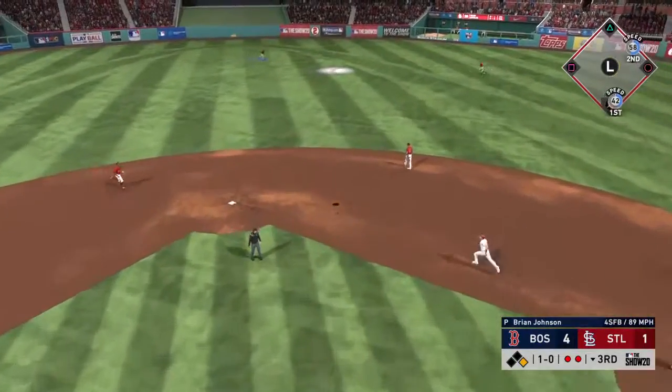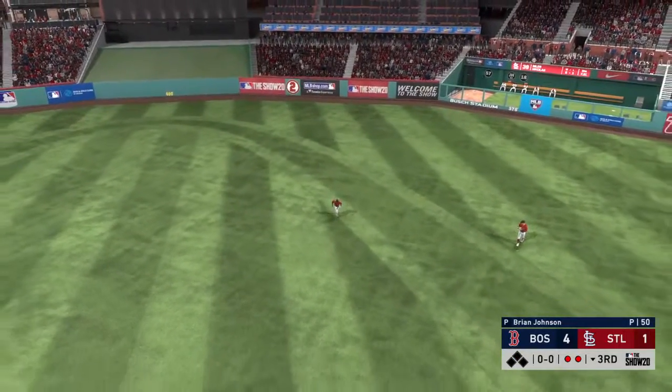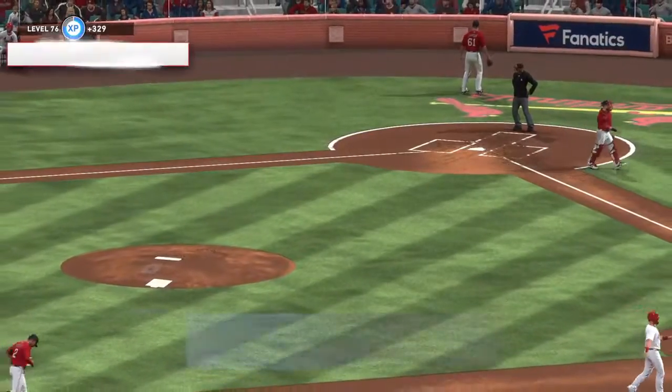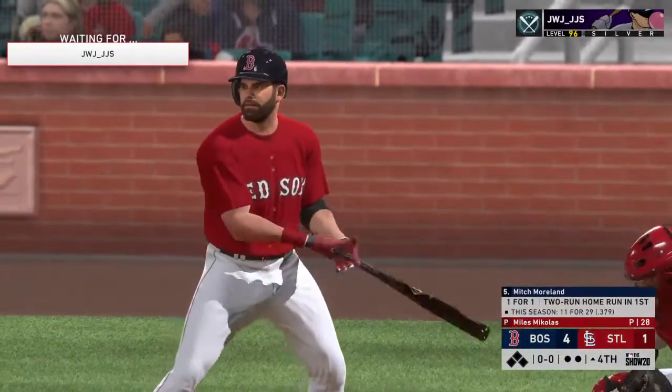Lofted in the air out toward right center. Chasing after it is Bradley. He tracks it down, and that will end the inning. Digging in for his second at-bat, Mitch Moreland.